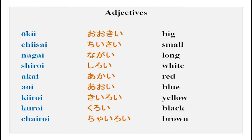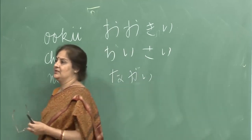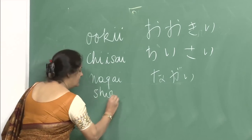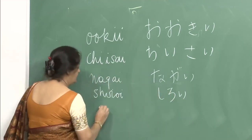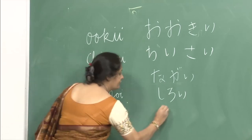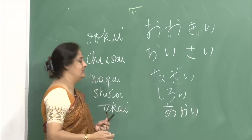These are some I adjectives for you. Oki, as I just wrote it down over here, oki, chisai, nagai. Then we have some colors as I adjectives, shiroi, akai, and so many of them are listed over there.